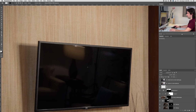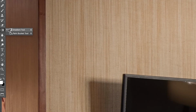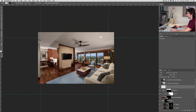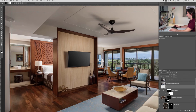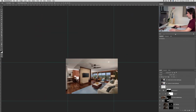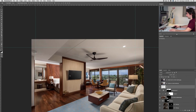And I'm going to create a gradient. So I'm going to select the gradient tool here. You can hit G or find the thing that looks like this. And I'm going to set my foreground colors to black and white. And I'm just going to drag mostly black across that screen. Something like that. And on this layer, I'm going to put the opacity at like 80 or 90%. So there's a little bit of a reflection in there, but it's not totally gone. So there's some semblance of realism still.